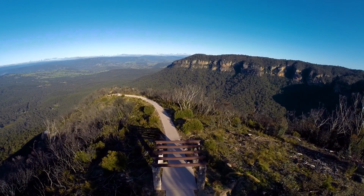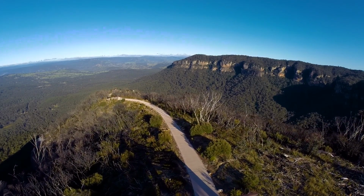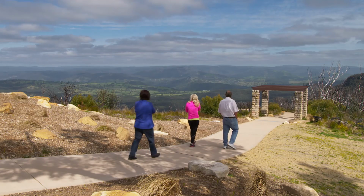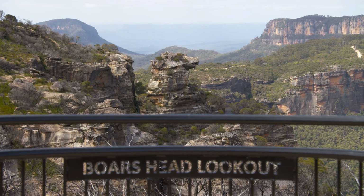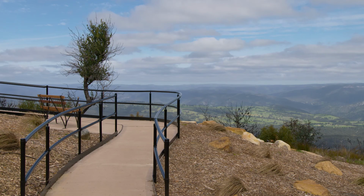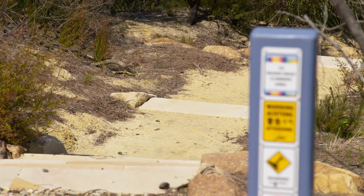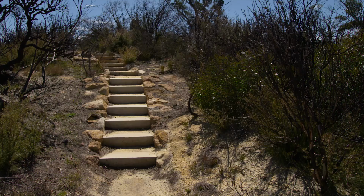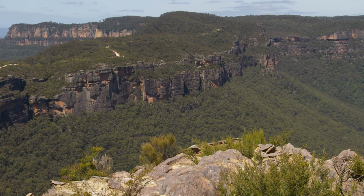So we've provided for greater access to people through removing steps that we previously had in the reserve and providing a ramped pathway that comes down to the new Boar's Head Lookout that looks out over Narrowneck Plateau as well as Boar's Head. It broadens opportunities for visitors to access this point. So part of the precinct upgrade here has included access to some of our really popular climbing and abseiling sites.